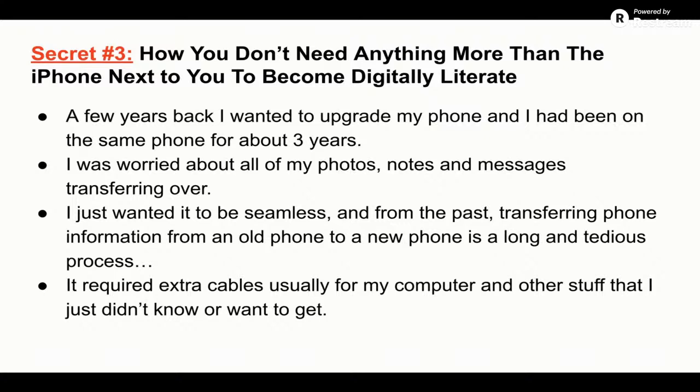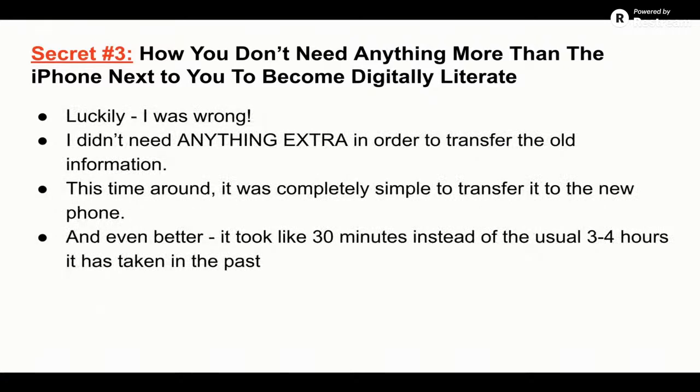And in the past, transferring phone information from an old phone to a new phone is super long, and it's tedious, and it requires some technical knowledge. Also, it required extra cables for my computer and other stuff that I just didn't know how to get or want to get. The cool thing is here, I was wrong, and I was glad I was wrong. I didn't need anything extra to transfer the old information.